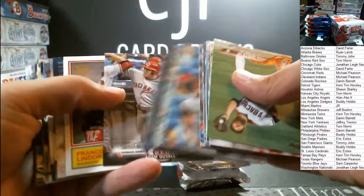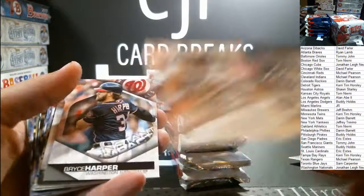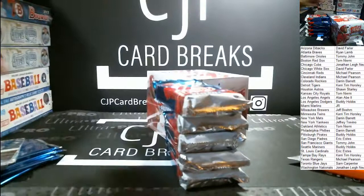Got an Adam Duvall salute for the Reds. Francisco Lindor, 35th insert, All-Star. Long Ball Legends, Albert Pujols, Bryce Harper, Instant Impact. And our auto going out to the San Francisco Giants, Ryder Jones. Rookie salute auto, Ryder Jones. Big prospect Ryder Jones is, you know, next Trout right there. If y'all don't know who Ryder Jones is, you're not paying attention to baseball. It's an amazing hit right there for the San Francisco Giants.